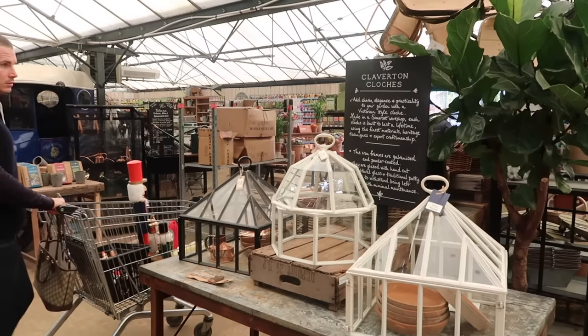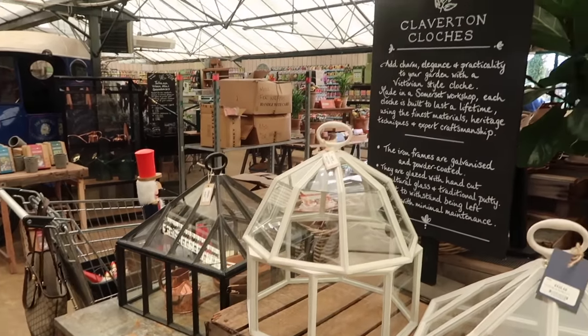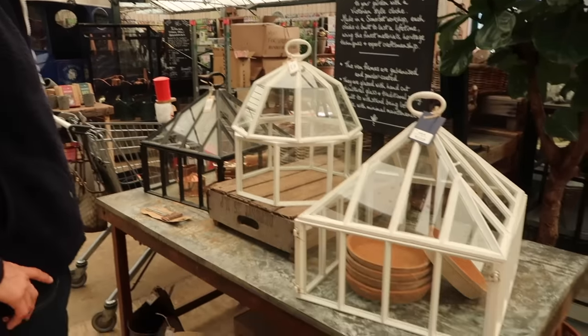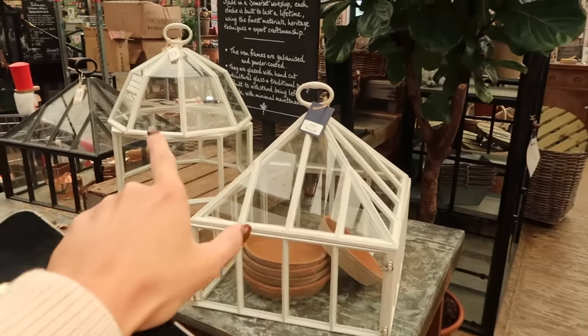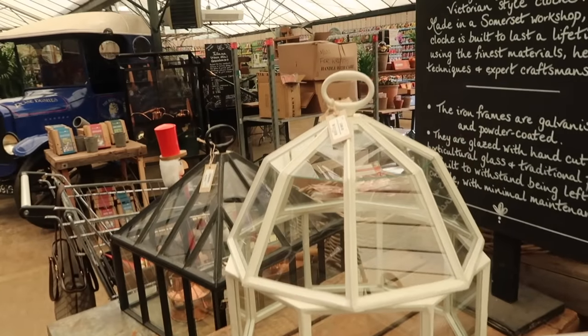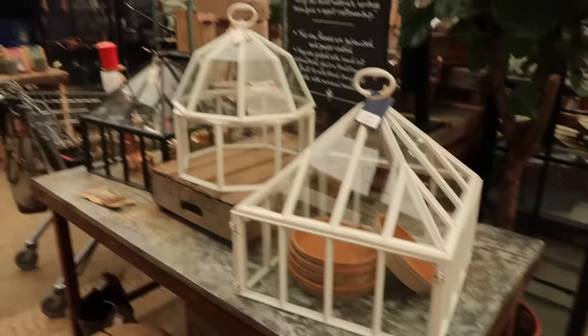Almost. Well, this is my first time seeing the beautiful new hexagonal cloches from Claverton Cloche. They're based down in Somerset. So, absolutely beautiful. These are the ones that we've got, and then these are their new designs. I like these. They are so lovely. Yeah. Beautiful. And a little bit more affordable than the big squares.